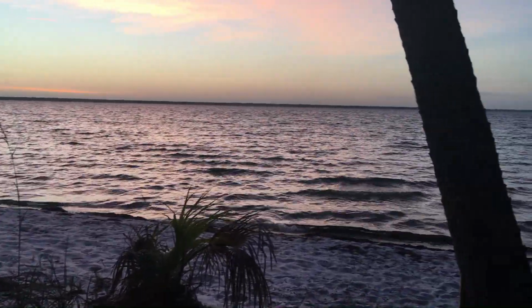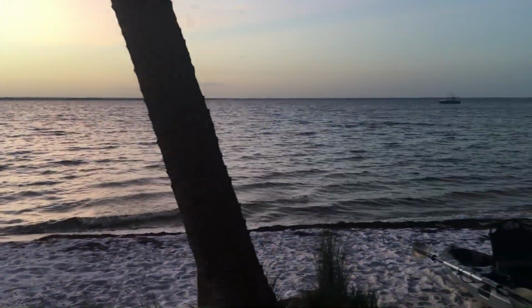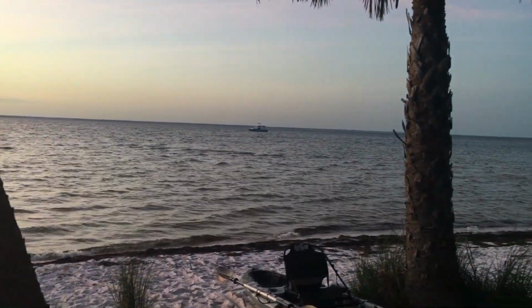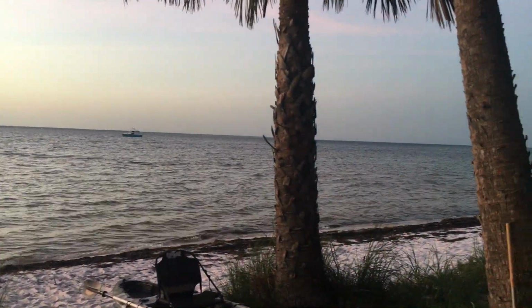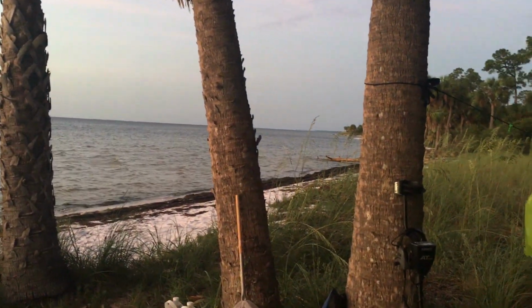Good morning. It is the next day. It's beautiful out here. You can see the tide is up. The bay is full of water. Had a good night's rest.